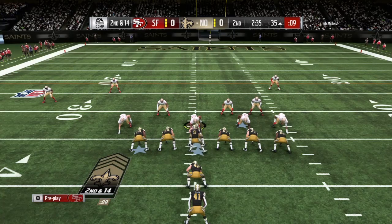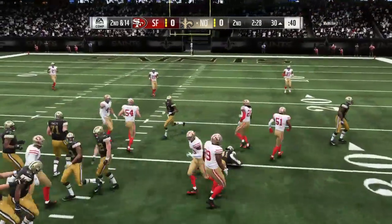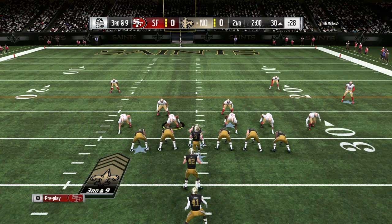Here's Breeze. And oh, look at that, a diving catch. They'll get a first down, and they need 9 yards to pick up the first on third.